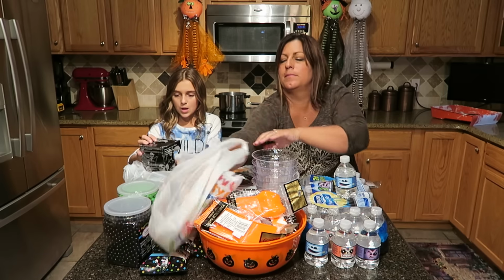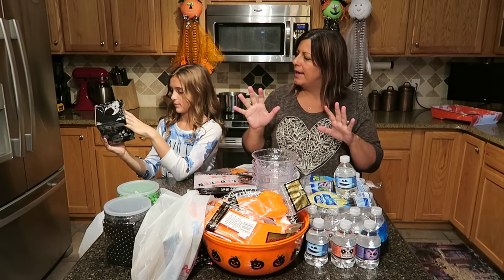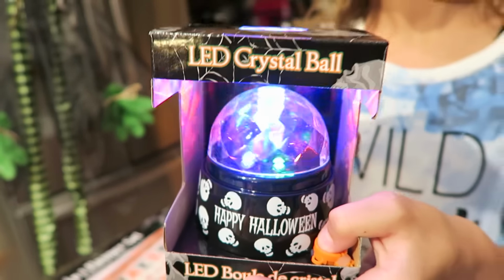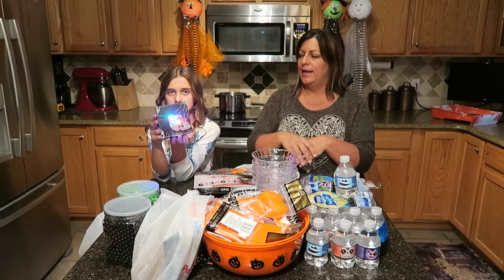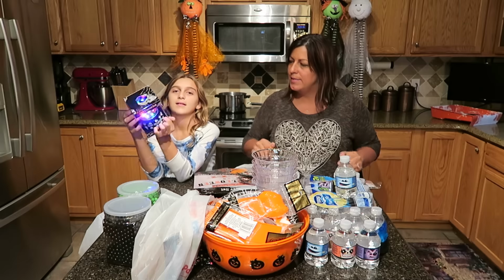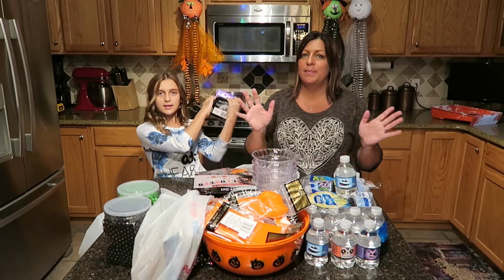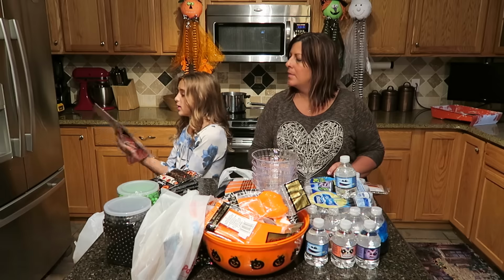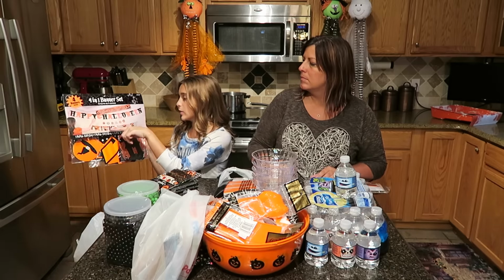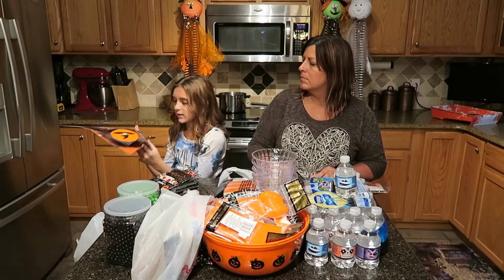And then also there is a crystal shiny ball. It's an LED crystal ball. We'll put that somewhere in the center of the room, and it'll put all these beautiful lights on the ceiling, which you can't really see now, but I'm sure when we decorate, we'll make a video. Hopefully we'll be able to film some at her party. And also a little tiny banner set with Happy Halloween, Boo, and Trick or Treat. So all kinds of different patterns.